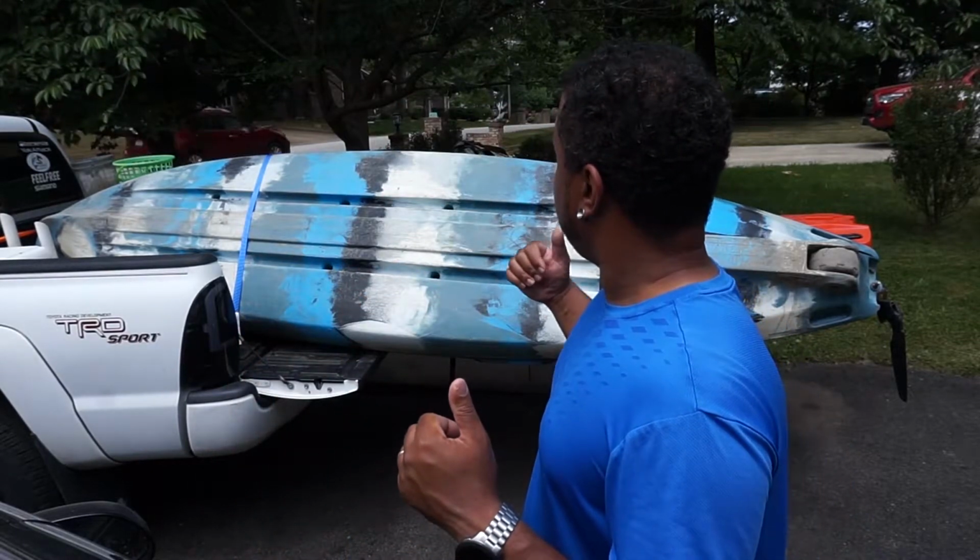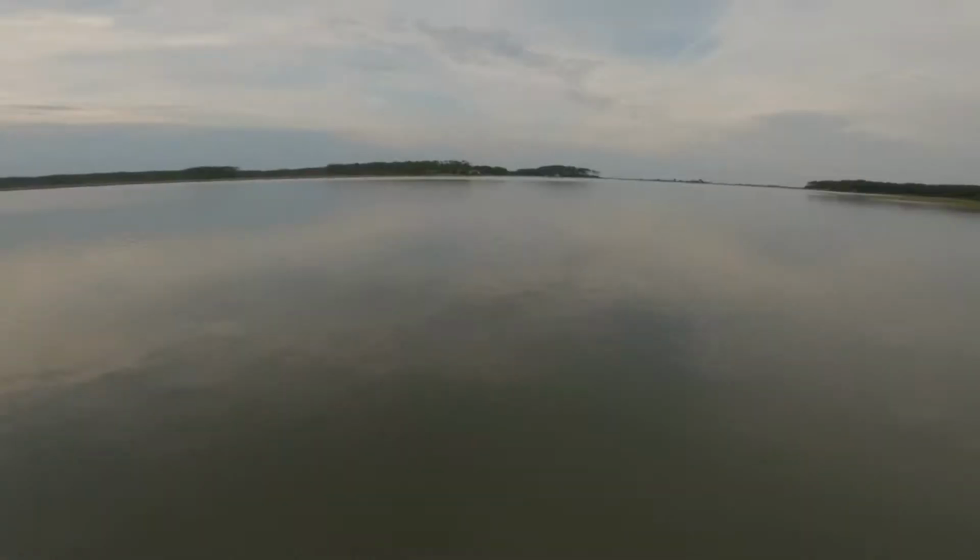We do all types of things. It's really about my life as a fisherman. So behind me, you can see I've got the kayaks loaded in the back of the truck. I didn't get a chance to clean it out yesterday. We had the most epic day saltwater fishing, my son and I.